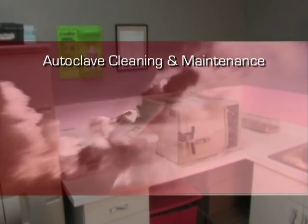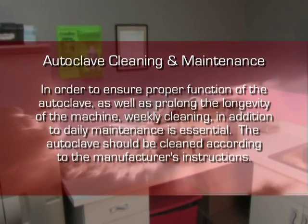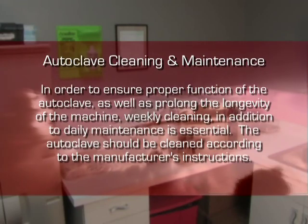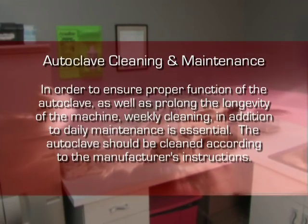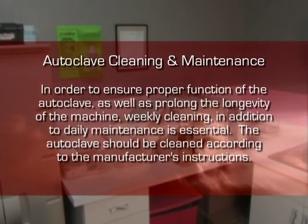Autoclave cleaning and maintenance. In order to ensure proper function of the autoclave, as well as prolong the longevity of the machine, weekly cleaning, in addition to daily maintenance, is essential. The autoclave should be cleaned according to the manufacturer's instructions.